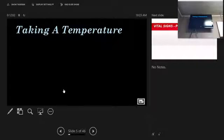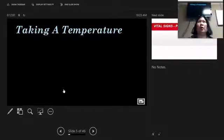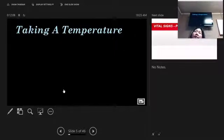So the video says to record your temperature immediately, but you have to wash your hands before you record it in the chart. Anytime you take your gloves off, you have to wash your hands immediately. But you can write it down on a scrap piece of paper, or a napkin, or bring your CNA assignment sheet and write it on there. But before you touch their chart and write it in their chart, you have to wash your hands.